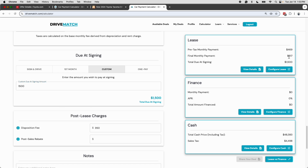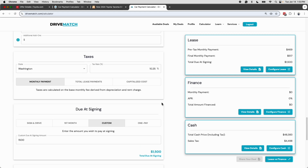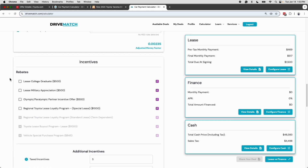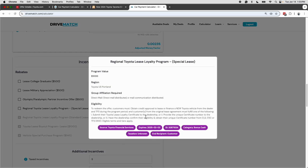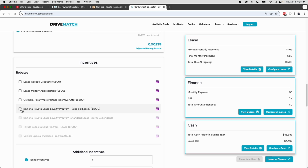You'll see that the final monthly payment, including sales tax, is $517 a month. Now, the cool thing here is that we can play with the discount and play with the rebates. If you do qualify for, let's say, a recent college graduate discount or military discount, or you have Toyota lease loyalty, you can just check if you qualify by reading the fine print here. And let's say I qualify. I just check this box, and boom, the $1,000 rebate has been added to my monthly payment.